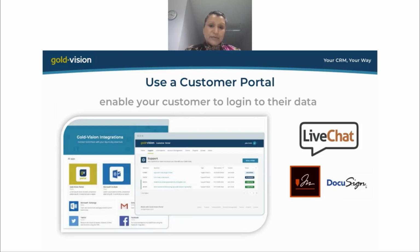Think about the customer portal. Enable your customers to be able to log into an area in your CRM system where you may have logged customer service tickets. So here at Gold Vision, we have a Gold Vision customer portal, which certainly our customers can provide to their customers by giving a login and configuring their portal to show the most up-to-date and key information.